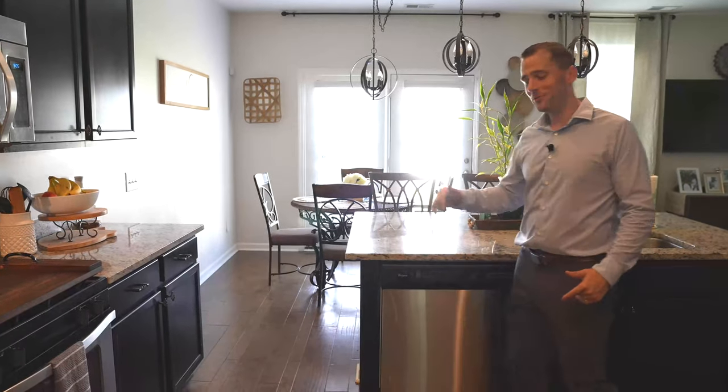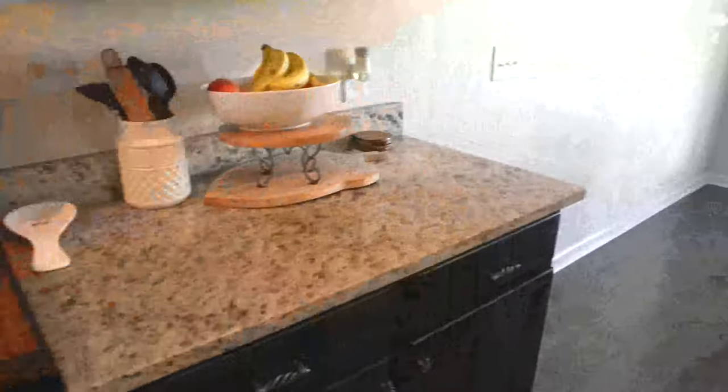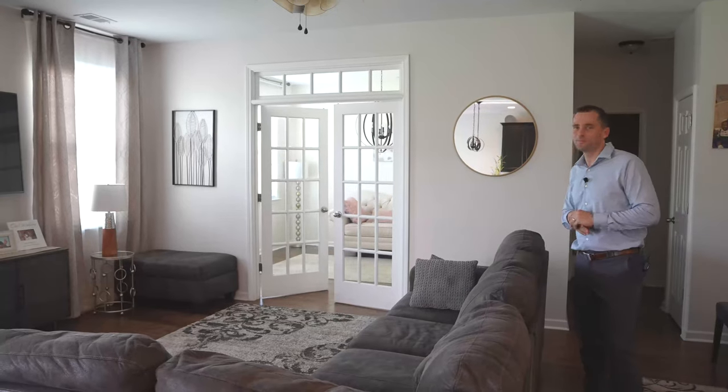Then as you come into the kitchen, you got all this cooking space. Check out the granite countertops, beautiful cabinetry, and hardwood floors. The nice thing is the kitchen is open to the living room space, so it's great for entertainment and cooking, having a great time with the family.